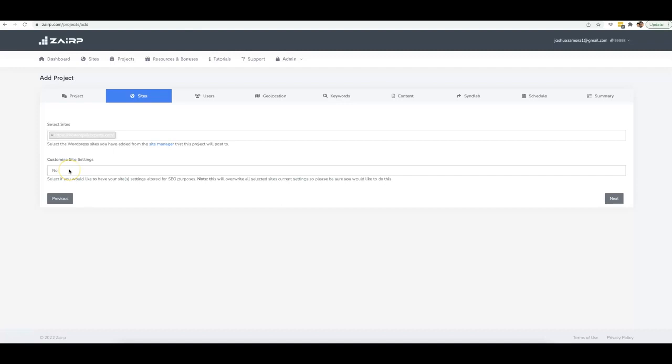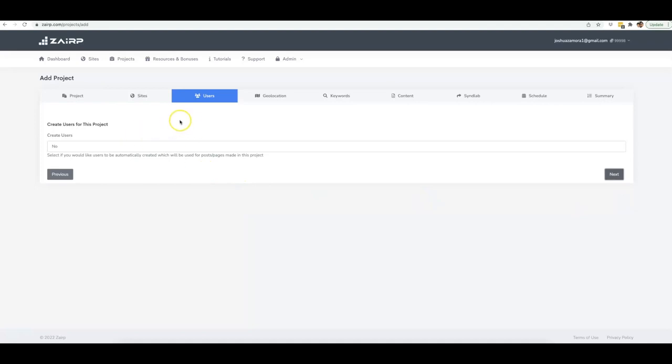If it's an existing site or an existing client site, just leave it at no if you already have done that. Click next. And then here, Zairp will also create multiple authors on your site so that it looks perfectly natural when Zairp is posting all of this content for you. Because if Zairp is going to post 50, 60, 70, 100 different articles on your website, it doesn't look too natural if it's coming from just one author. So you can have it create multiple authors so that it rotates through them and it looks a lot more natural, especially when you're having a lot of content posted for you. I've already done that for this site, so I'm going to leave it at no. I'm going to click next.